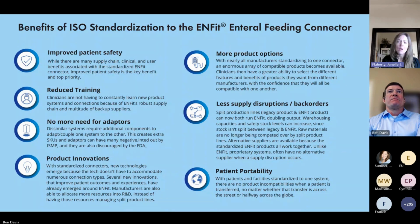And with innovation, of course, when you have new innovations coming out, if a manufacturer has to think about creating an innovation for 5 different connection types, that's a lot harder for them to do. If they can innovate for a standard connection, you see more innovation that way. And we have seen that in the space, with new innovations coming out. And it means it's available for any patient with a feeding tube instead of only for certain patients who have a certain type of tube.